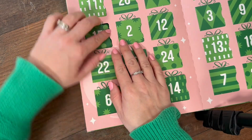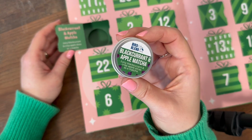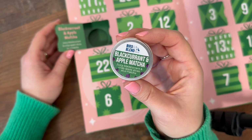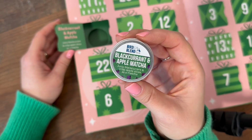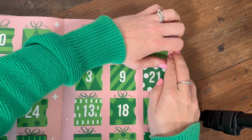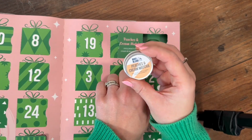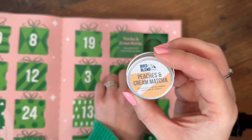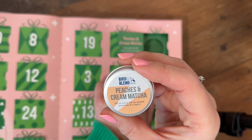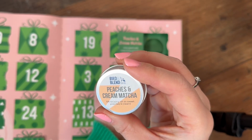Day number 15. Blackcurrant and apple matcha. Juicy blackcurrant and crisp apple slices as a matcha. This one is limited edition and it's got Japanese matcha green tea and natural flavouring granules. Day number 16. Peaches and cream matcha. Juicy peach with cream and biscuit notes. That sounds good. So this one is Japanese matcha green tea with natural flavouring granules.